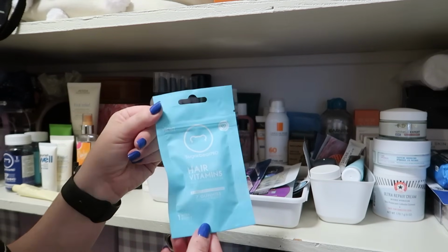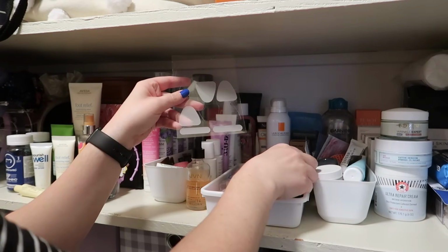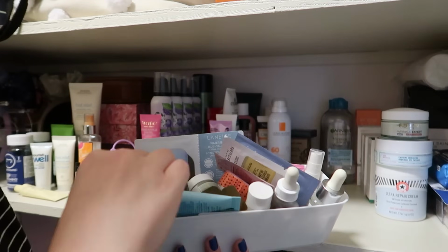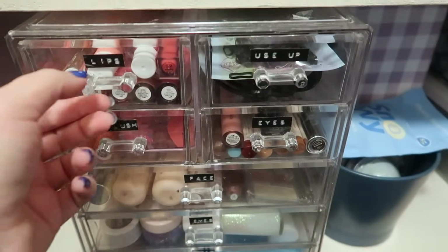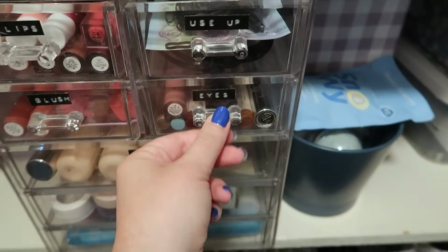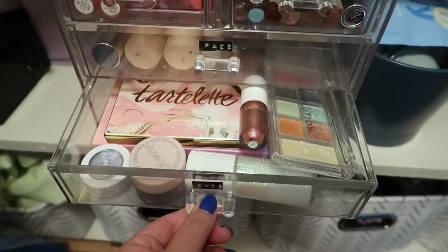I did a little bit of shopping as well, just to see what I didn't have in my current bathroom cabinet. So I just started pulling out a few things, a few skincare items, and decided on a few things that I would focus on over the next few days. So here's a tour of everything I have. Again, these are my makeup drawers, lots of stuff that I'm excited to work through.